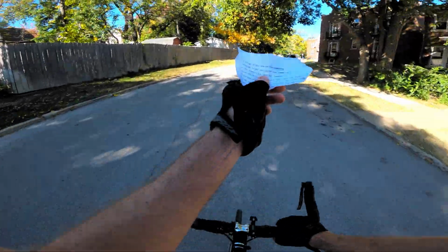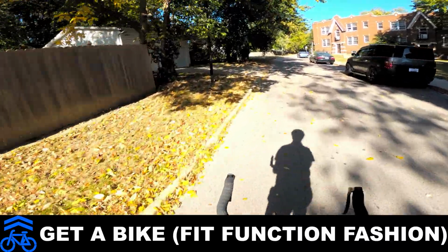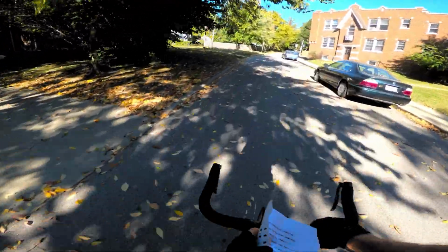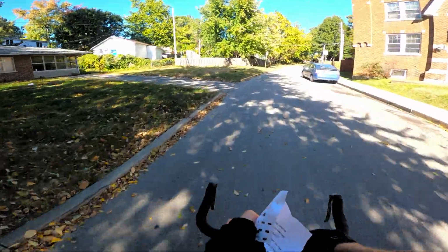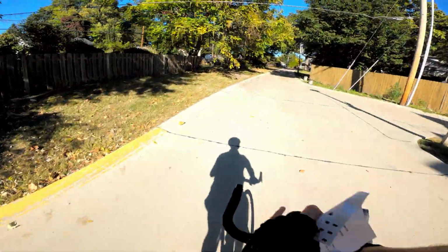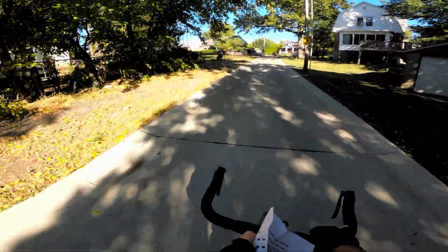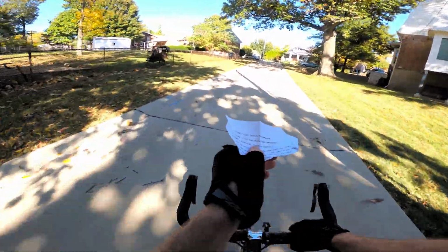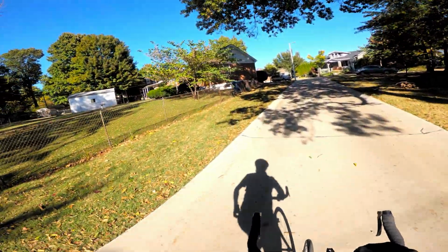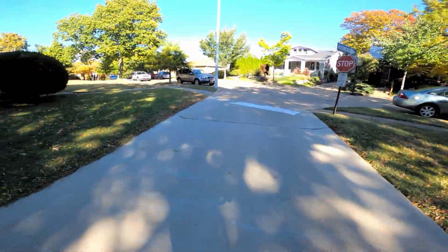So number 1, get a bike. You gotta have a bike to bike commute. You need to get fit for that bike. You need to have the right kind of bike. It depends on the person, depends on your climate, depends on what kind of riding you're doing, depends if you're going off-road or not. A lot of different options: fit, function, and fashion. The three F's, yeah.